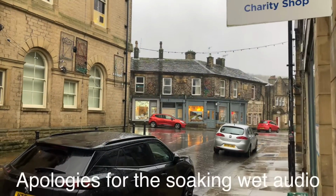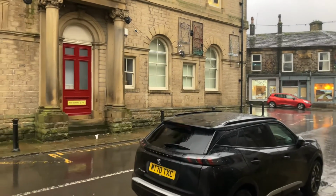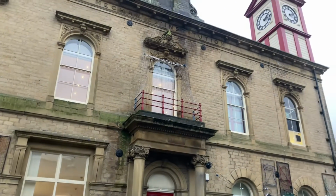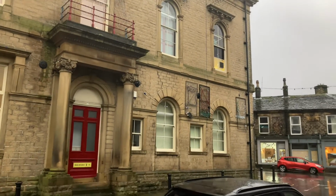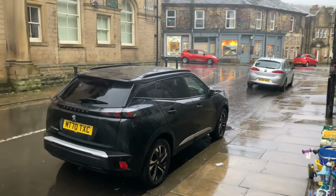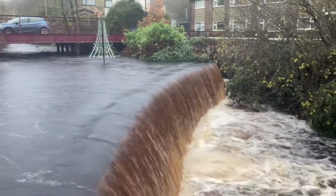With guys today here in Marsden. It's absolutely chucking it down. Famous place for Last of the Summer Wine, but I don't know how much I'm going to get filmed today. As you can see, the weather is absolutely torrential, but we'll see. So I've been here a couple of times.